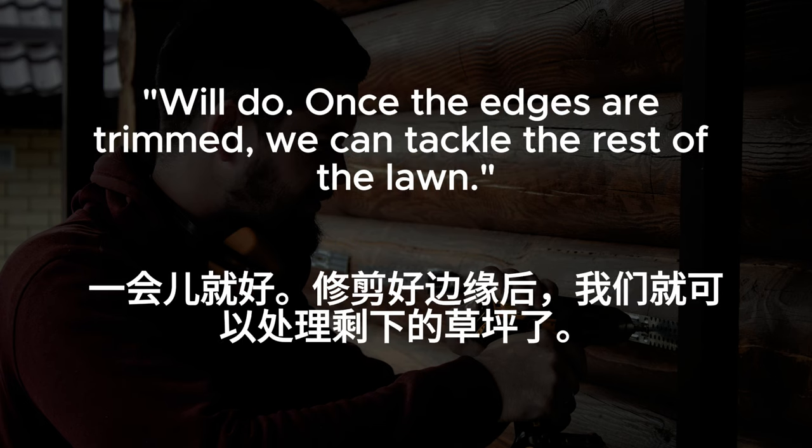Will do. Once the edges are trimmed, we can tackle the rest of the lawn.